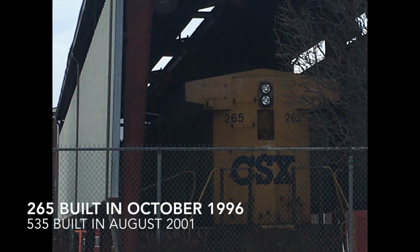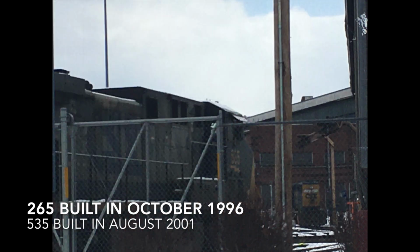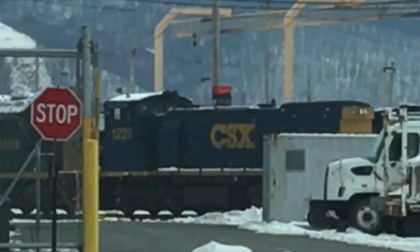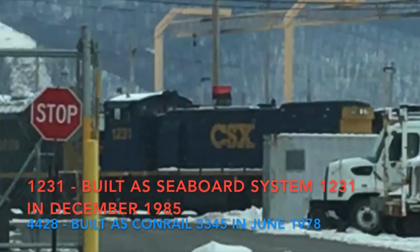The two YN2 AC44s that are sitting outside near the shed happen to be going under maintenance. However, the MP15 and the GP40-2 were actually in storage, seeing that 1231 was red capped at the time.